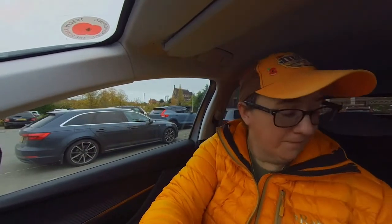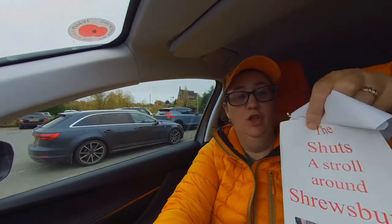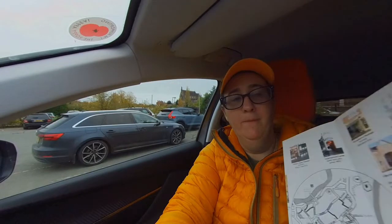Oh yeah, right, just arrived in Shrewsbury. I'm just about to go and do a tour of the Shrewsbury Shuts, which is a self-guided walk, and you can pick up a leaflet about it. Shuts, a stroll around Shrewsbury. You can get this from the Museum and Art Gallery in the square. So that's where I'm going to head to start my walk.